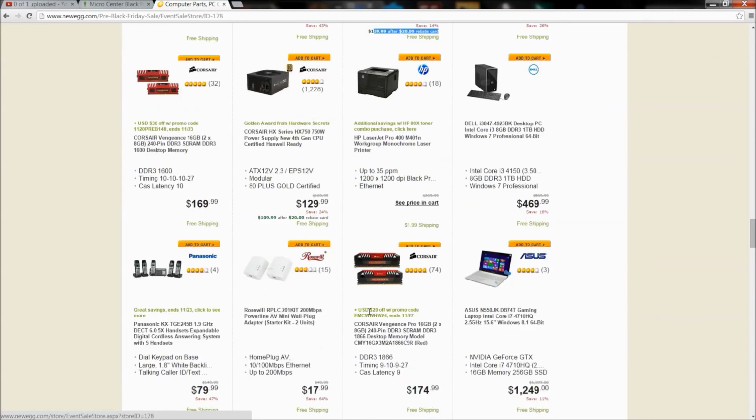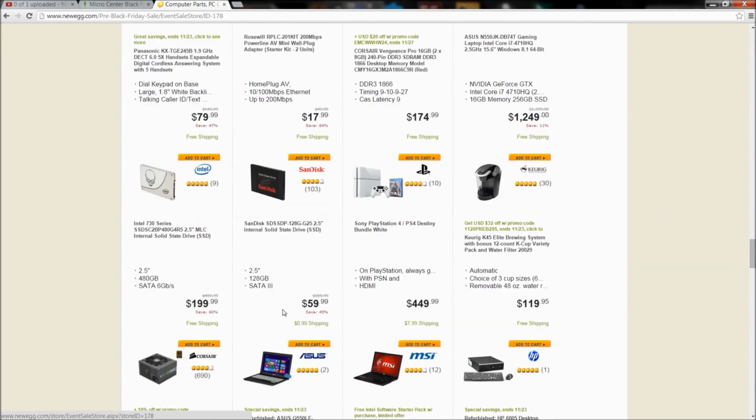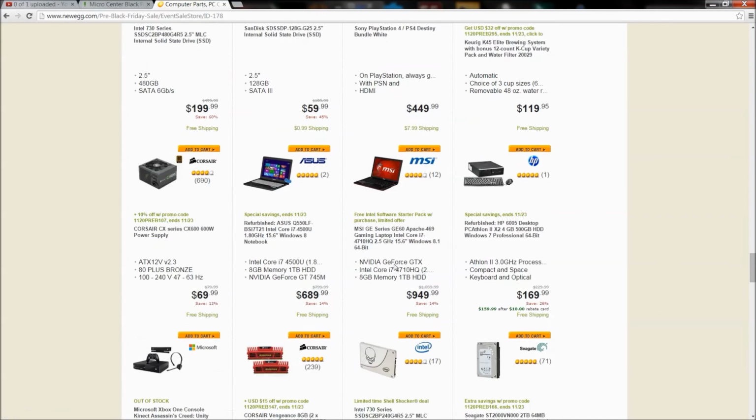So far, a lot of these look like they're rebates. Some of them aren't. The Corsair Vengeance right here, 169, no rebates. It's a give and take. You know what I mean? You gotta hunt the sales, you guys. They don't just come to you. You gotta find them. 2 terabytes for $100 right here isn't too bad. That's not a bad deal at all.